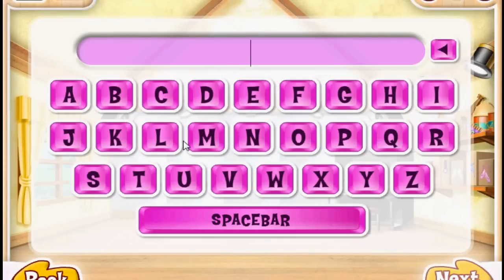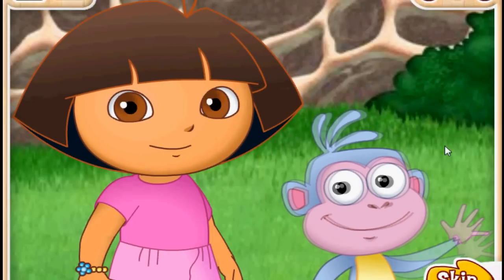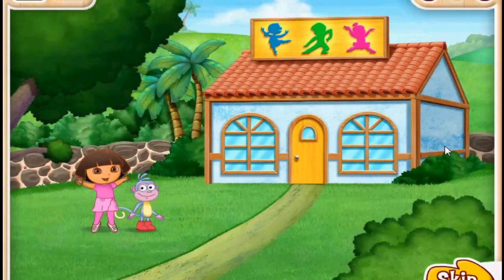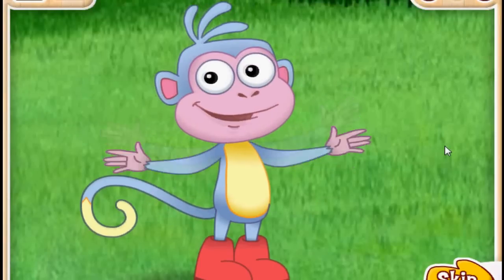Click on the letters on the screen, or use the keys on your keyboard to enter a name for your new game. Hola, soy Dora. And I'm Boots. And this is our dance school. I love to dance, and today I get to start the big dance show. I can't wait for all our friends and family to see the dance show.